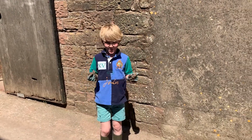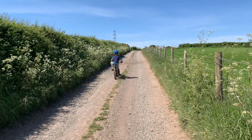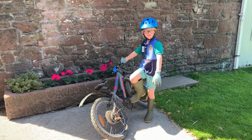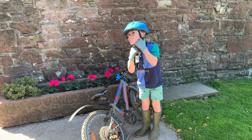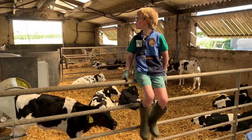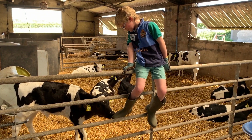Now I need to go up to Whangs Farm to check on the cows. This is my dog Blackjack. We just arrived and there's Blackjack, the little dog. And now we're going to go and check the baby calves and the big cows. These are the newborn baby calves and they like to lick me, you know. One's just looking my way.